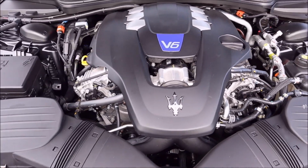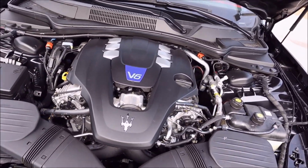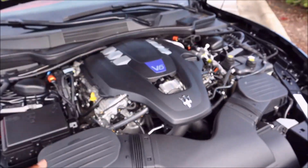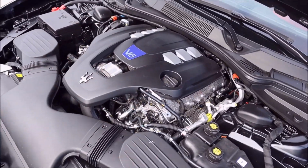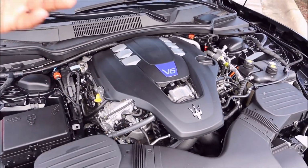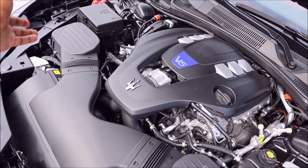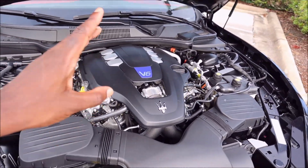I want to say that this is a performing model, but it's not the performance model. If you know the Trofeo, you know its twin-turbo V8 engine makes the Maserati Ghibli Trofeo the fastest Maserati in the lineup. I say fastest because the MC20 goes 202 miles per hour to where the Ghibli Trofeo goes 203 miles per hour. It's faster, but not quicker 0 to 60. So this one is the middle child as far as trim level and engine, because we have the base 345 horsepower variant, the 424 horsepower variant, and the Trofeo 580 horsepower variant. So keep that in mind.